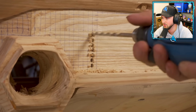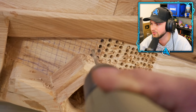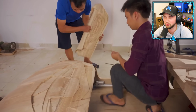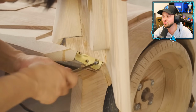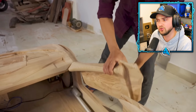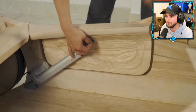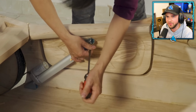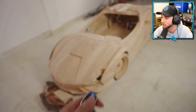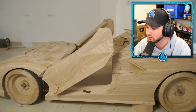Oh my goodness, how many holes do they need to drill? That must take ages. They're making this thing literally as close as possible to a real car design. The doors, of course, they're working. But wait a second. They're like window doors. They go up sideways. Are you kidding me? And they're getting a motor put on them as well. Are these things actually going to be controlled? This is better than most doors on real cars. He's unlocking the car. Oh my goodness.